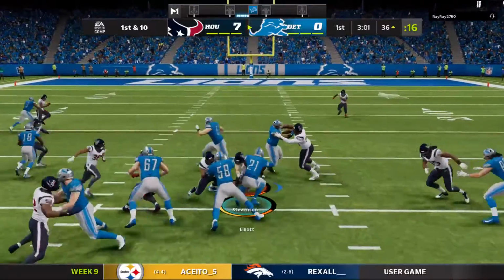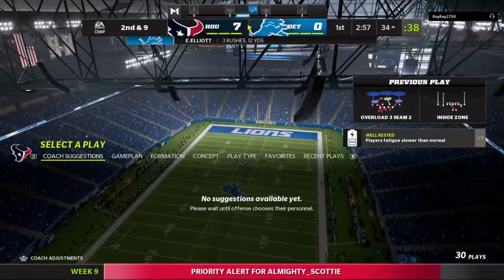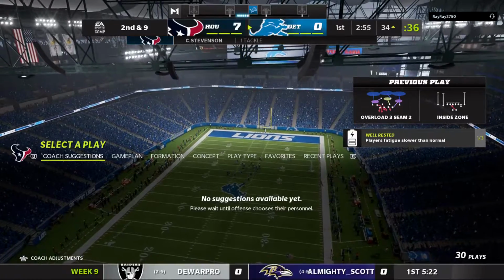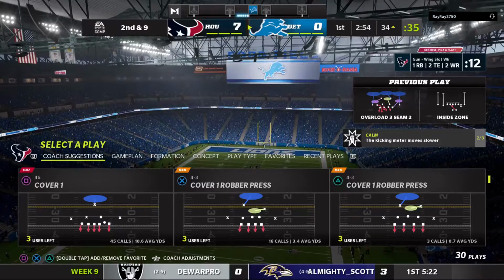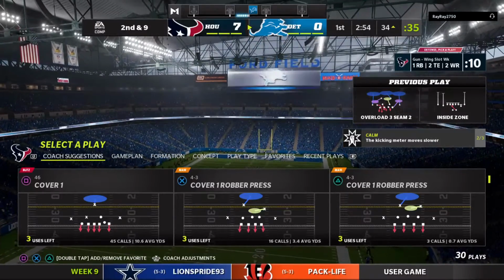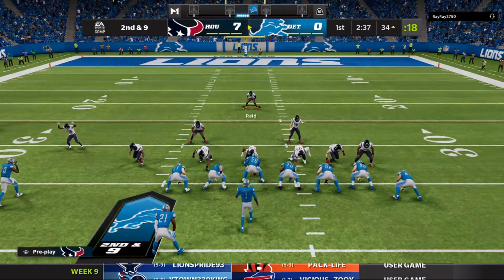A first down carry by Elliott. And he'll be taken down at the 34. Just a yard on the pickup there, and it'll bring up a 2nd and 9. Yeah, things were pretty stacked up there in the middle of the line. A lot of bodies, not much space. I think ultimately he was fortunate to get anything out of that run.